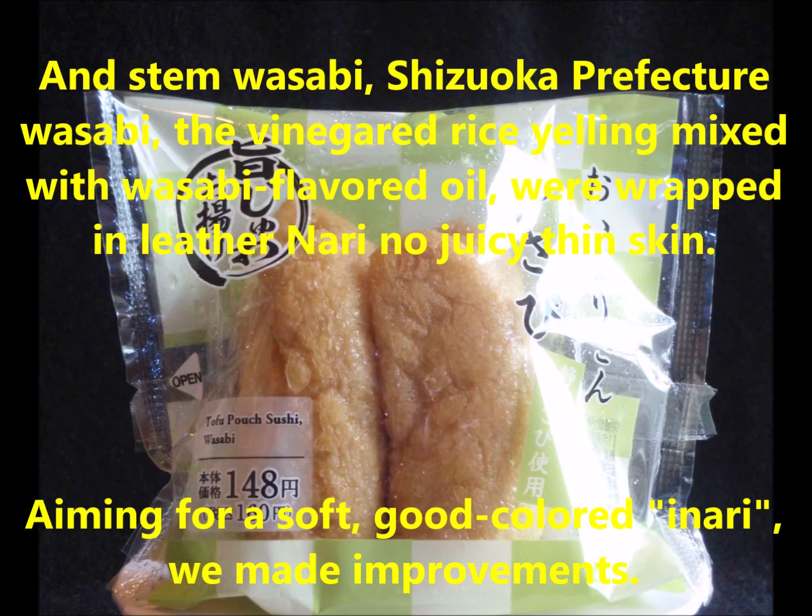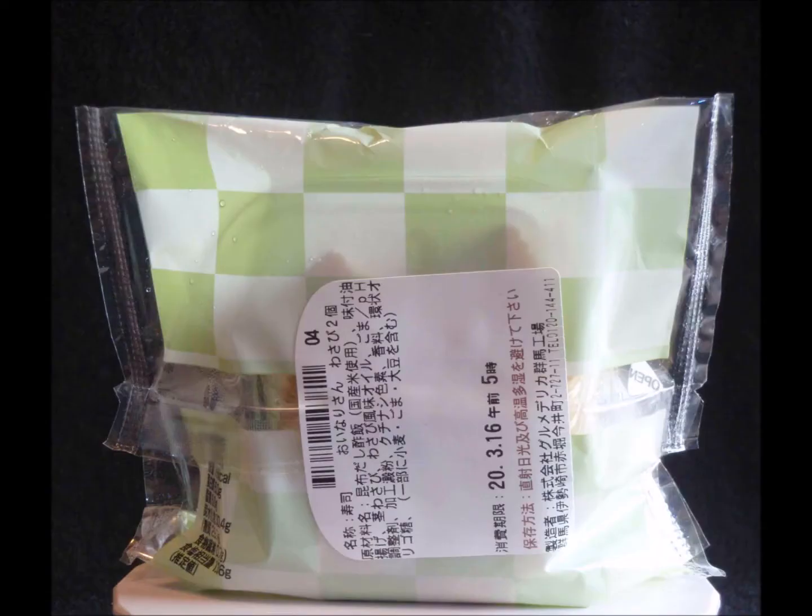And stem wasabi, Shizuoka Prefecture wasabi, the vinegared rice mixed with wasabi-flavored oil, were wrapped in inari's juicy thin skin. Aiming for a soft, good-colored inari hide, we made improvements.